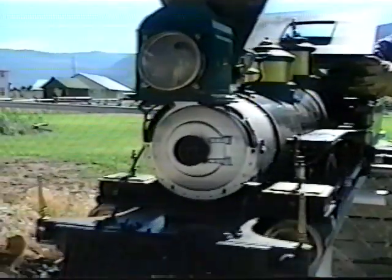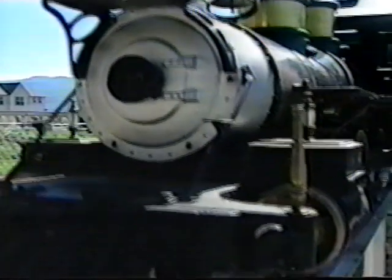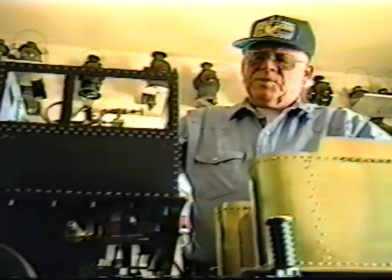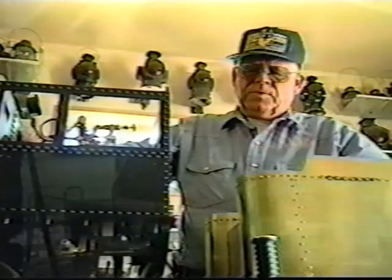It took Andy about 4 years to build his first steam engine, and he already has another one in the works. It's just a time-consuming thing. I have to machine all the parts and so forth.